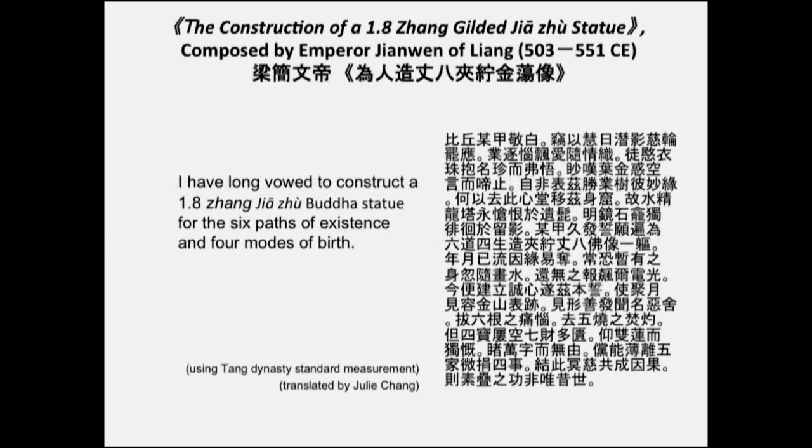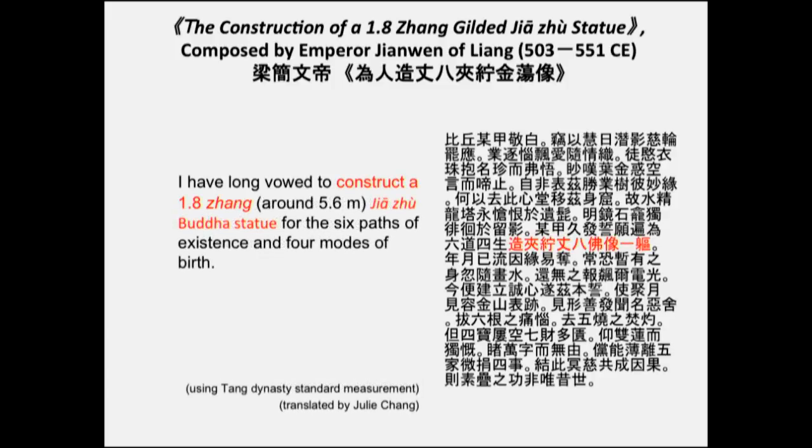One of the earlier historic mentions of 甲胄 sculpture is a text composed by Emperor Jian Wendi, who lived from 503 to 551. Within this document, he stated his vow to construct a 1.8 zhang gilded 甲胄 Buddha. According to this document, the technique of 甲胄 Tai was already applied to sculpture during the Southern and Northern Dynasties period.